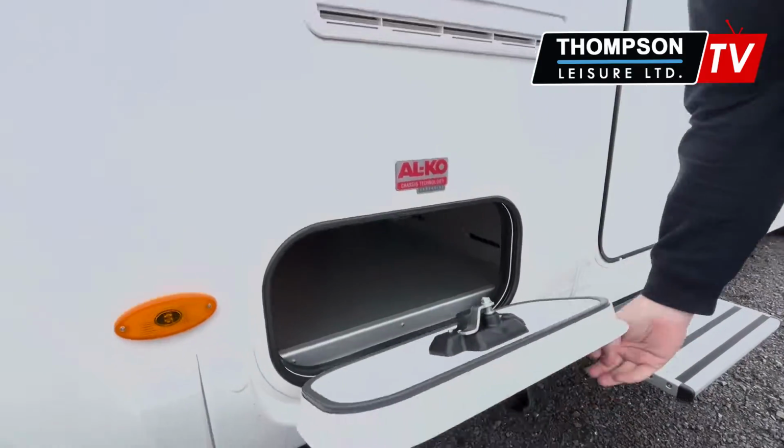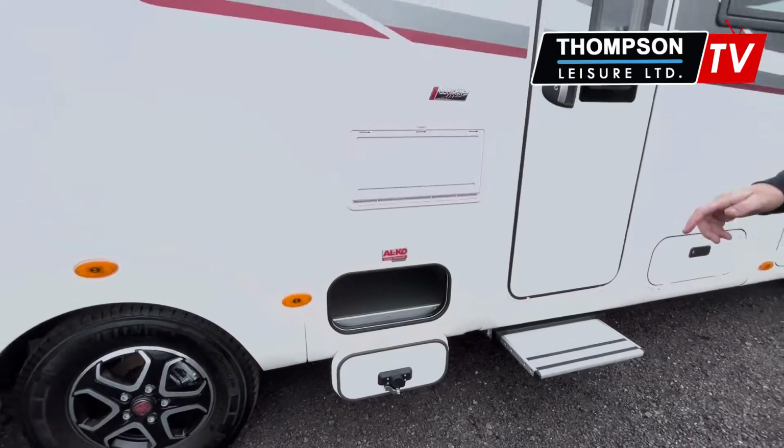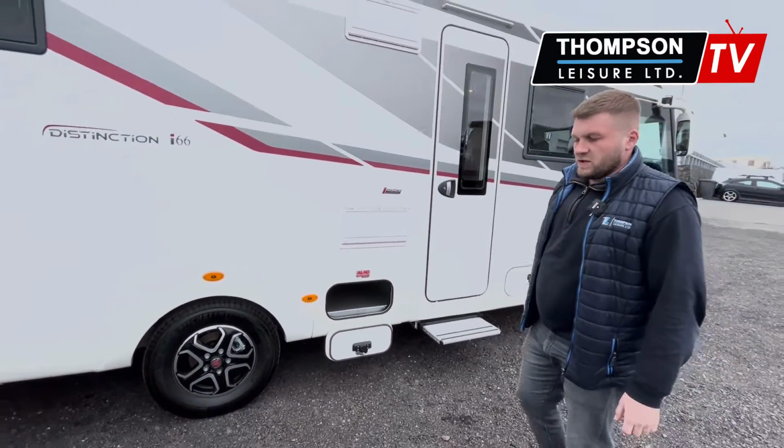You also have the underfloor storage. Now this is right through the whole van, and whenever we get to the other side of the van, you'll see the other trap door.